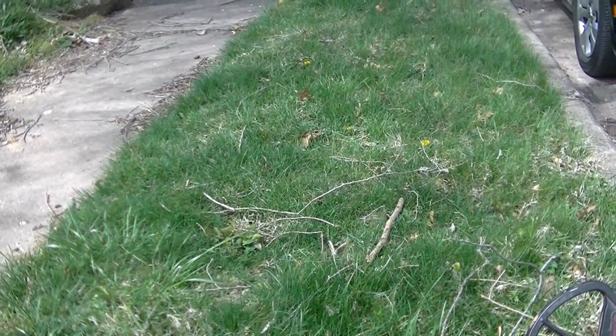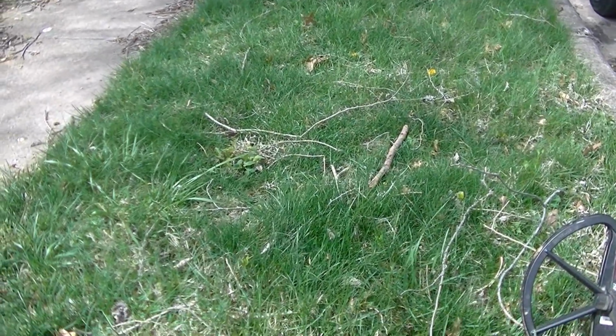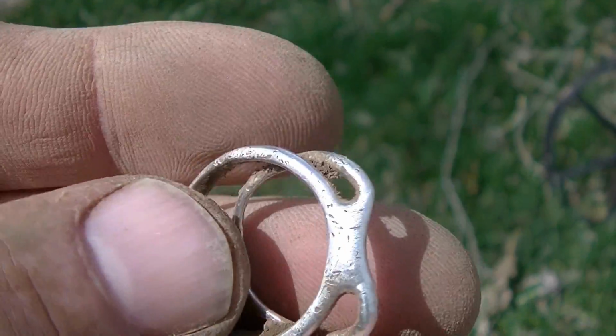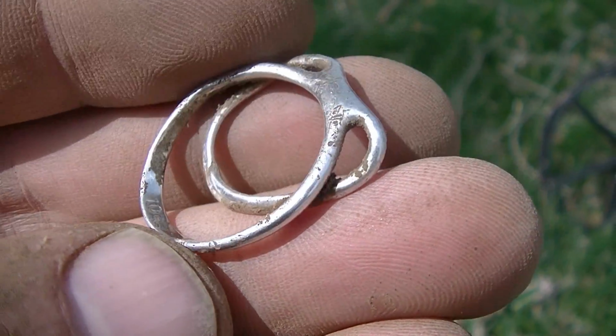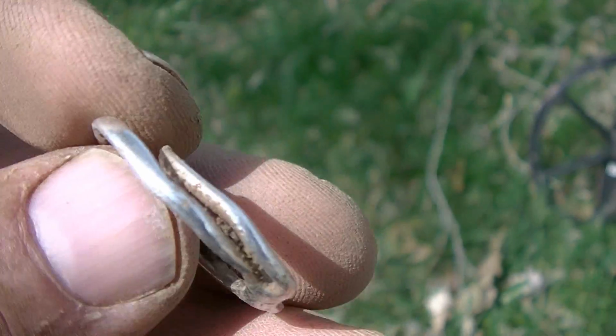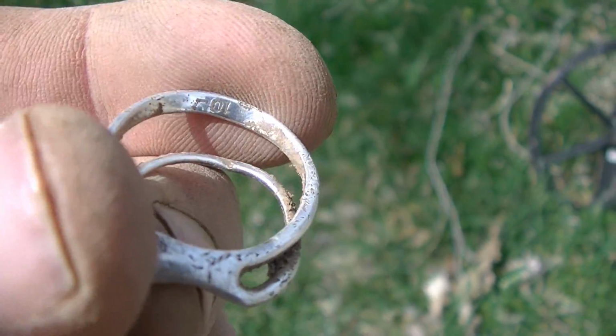Okay, I'm working the sidewalk strip, and I have got into a plethora of quarters. In fact, thought I was digging another quarter, but dug this piece of sterling silver jewelry. Not exactly sure what it is. It's got writing in it, but anyway, rang up just like a quarter. So we'll put her in the pouch and keep going. Cool.